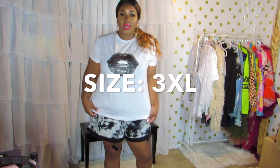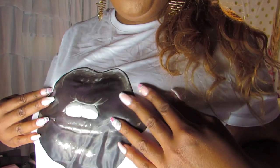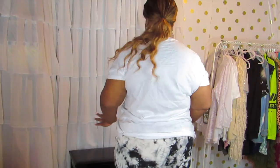Anyway, so I have this shirt. It's a size 3XL. It's just a nice little cotton t-shirt. It's really, really cute. This is like a screen print. As you guys can see, it like has a shine to it. Oh, I can't wait to wear this. I cannot wait. It's so comfortable. So 3XL was the perfect size for this shirt.